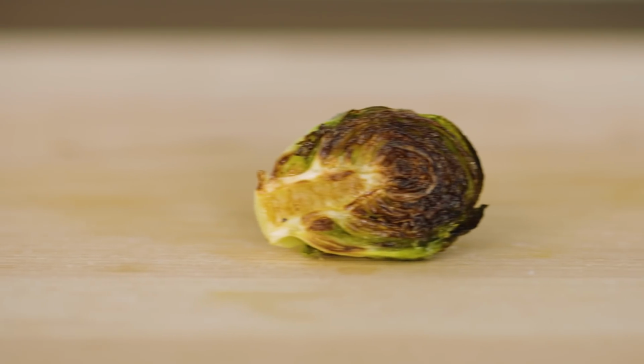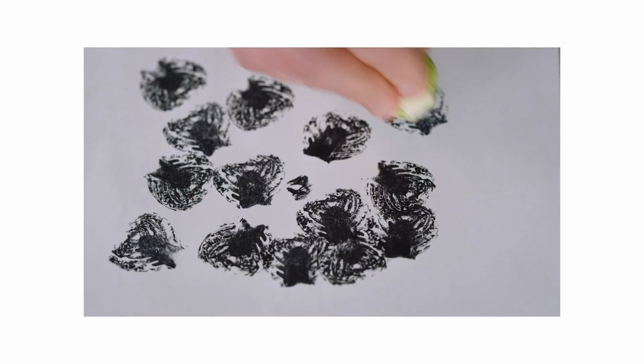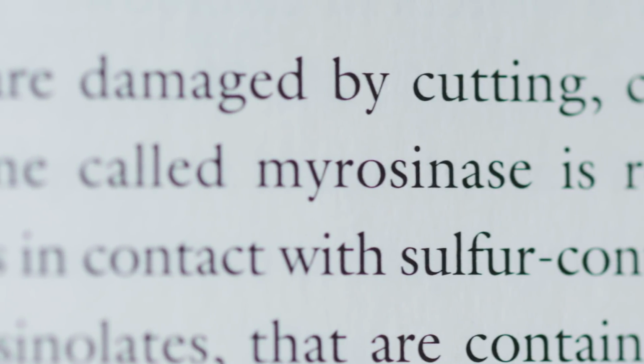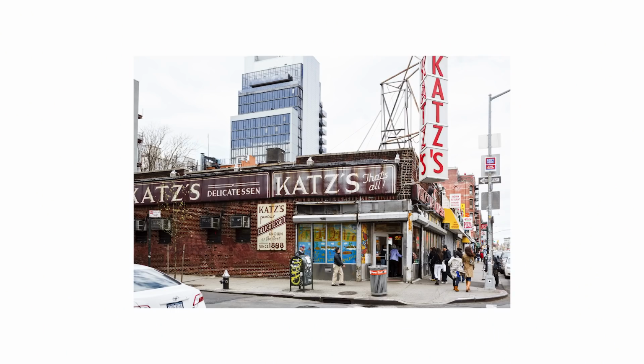Like its fellow brassica, the Brussel sprout, remember when we talked about them? Cauliflower flavor is only created when cell walls are damaged. When you cut, crush, or chew cauliflower, an enzyme called myrosinase is able to come in contact with sulfur-containing compounds called glucosinolates, and they really hit it off, creating new flavor compounds called isothiocyanates. Think of it like a meet cute, except instead of a 90-minute romantic comedy, you get flavor.